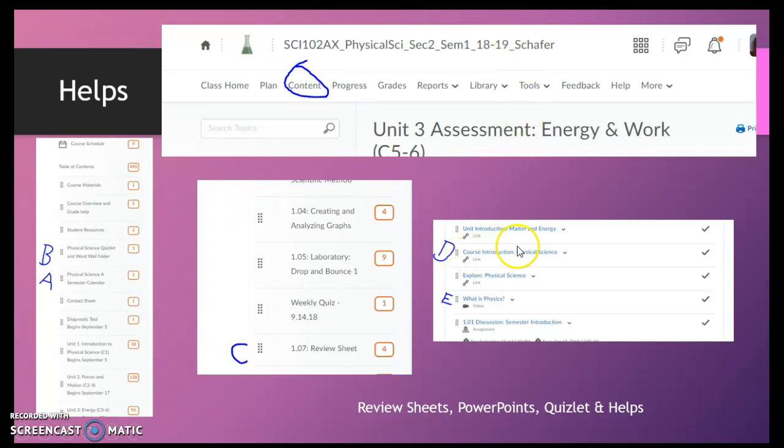You also have your textbook. You'll see these, unit introduction, course introduction, things like that. This is all your textbook. All the labs, quizzes, everything is in this textbook under the content tab. And you can just navigate around by using, on the left, these little folders. It's kind of like a filing cabinet system, where you click on it and it will open up and it will show you the lessons and assignments in each unit.